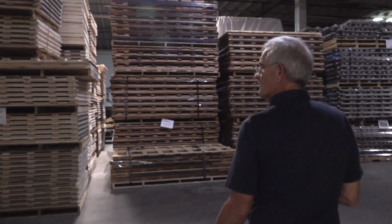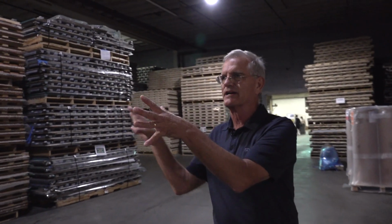So this is our Raiders of the Lost Ark room. The Ark of the Covenant is buried in here somewhere.